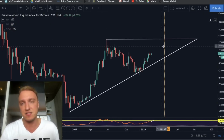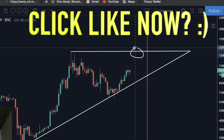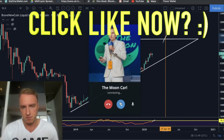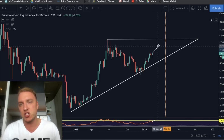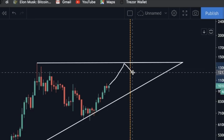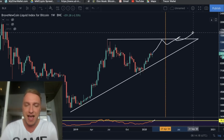So we haven't had this first touch point here at approximately 14,000 US dollars, which might happen before the halving, but we will probably not break out before the halving. We think the most likely scenario from the fractal point of view is that we approach 14,000 before, we get the sell-off before, and then we break out approximately 80% or 90% in the ascending triangle.